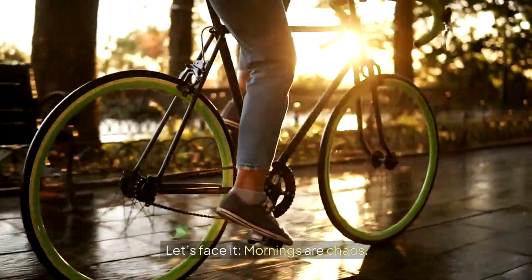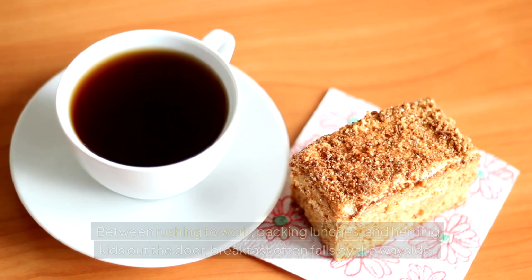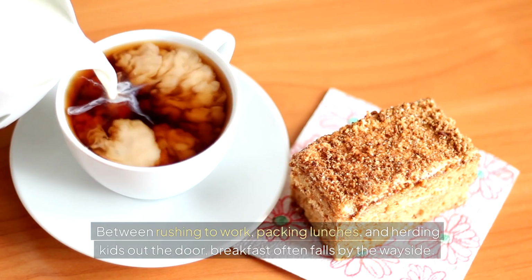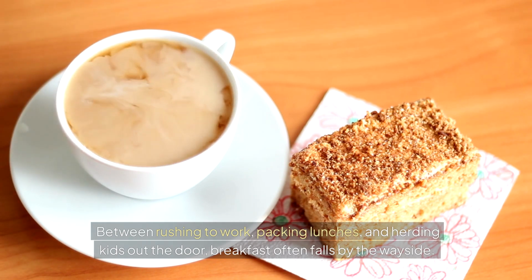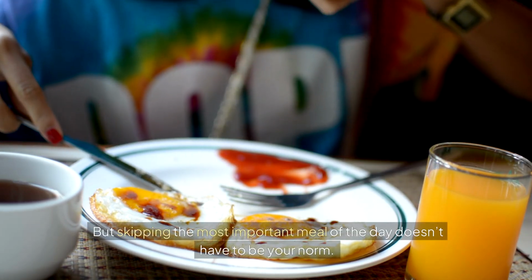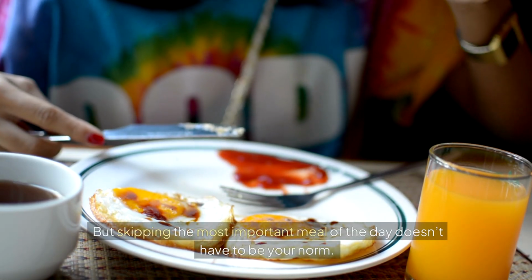Let's face it, mornings are chaos. Between rushing to work, packing lunches, and herding kids out the door, breakfast often falls by the wayside. But skipping the most important meal of the day doesn't have to be your norm.